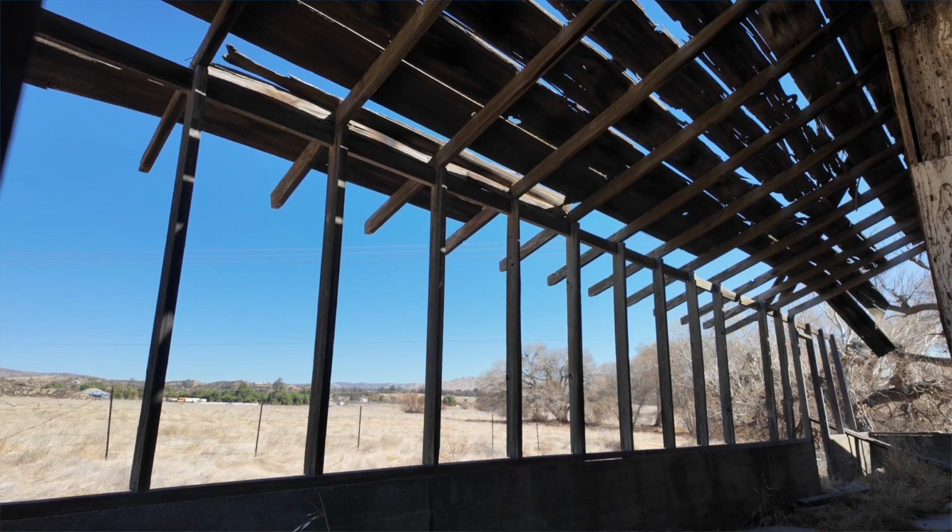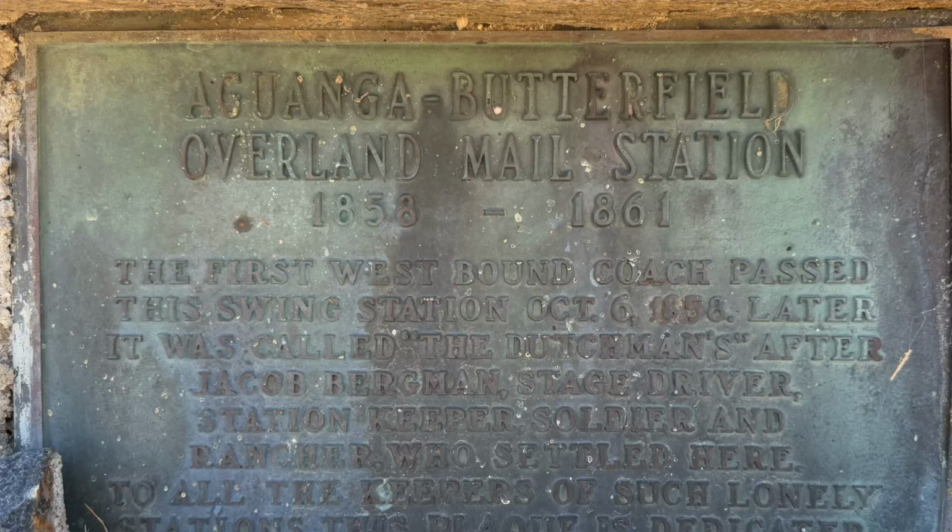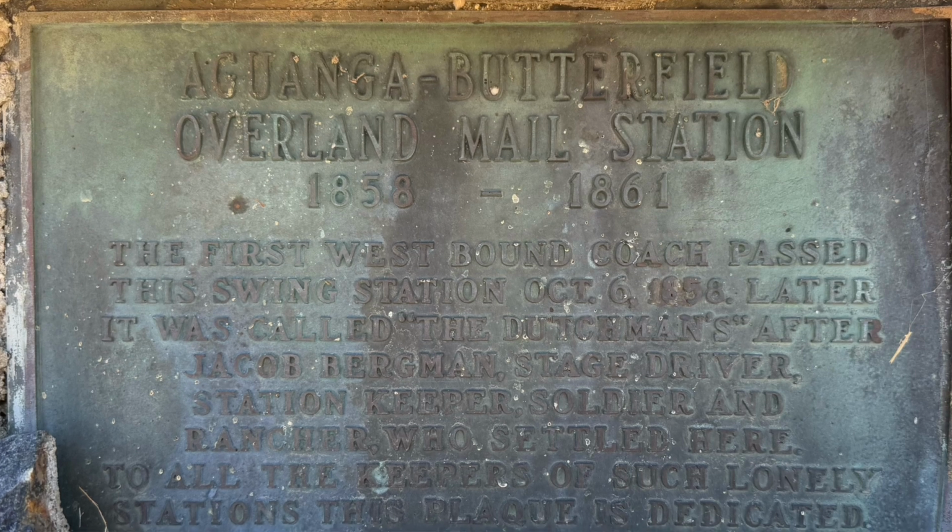Now, our story today primarily involves two men, Joseph Gifthaler and Jacob Bergman. In the 1850s, a man named Joseph Gifthaler owned this entire area and he managed a ranch. And when the Butterfield Stage Line came through, he actually also managed the stagecoach stop here.